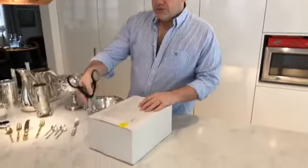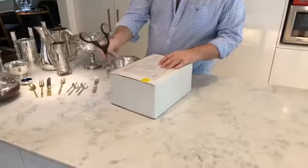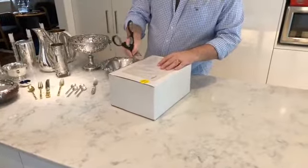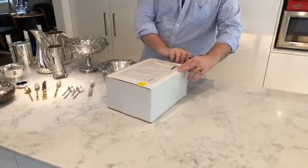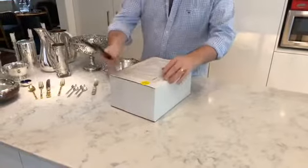And also, this talk was supposed to happen for the Australian Silver Society, but unfortunately has had to cancel along with their whole other lecture series. So I thought I would do it online for you folks and record it and send it to some of those members. So let's see what's in this box. My latest Tiffany masterpiece to add to my burgeoning collection.